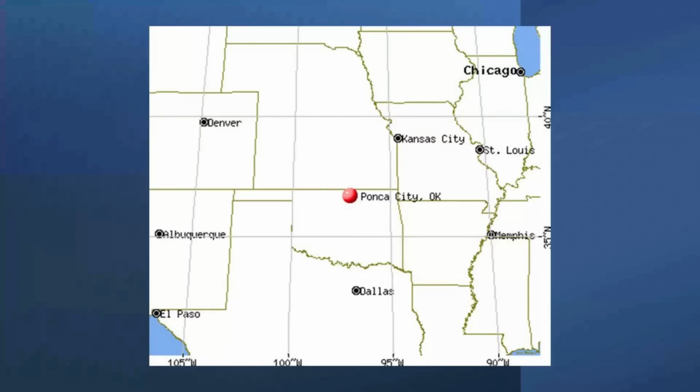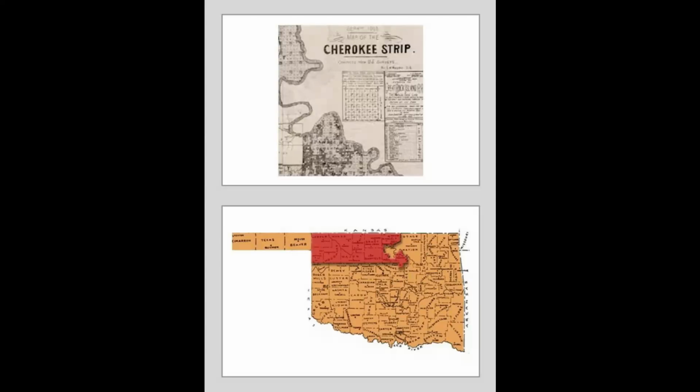The next place I'm going to be taking a look at in this particular linear alignment is Ponca City, the largest city in Kay County in north-central Oklahoma, close to the state's border with Kansas. Ponca City was established in 1893 after the Cherokee Outlet was opened for European American settlement during the Cherokee Strip land run, which was the largest land run in United States history.